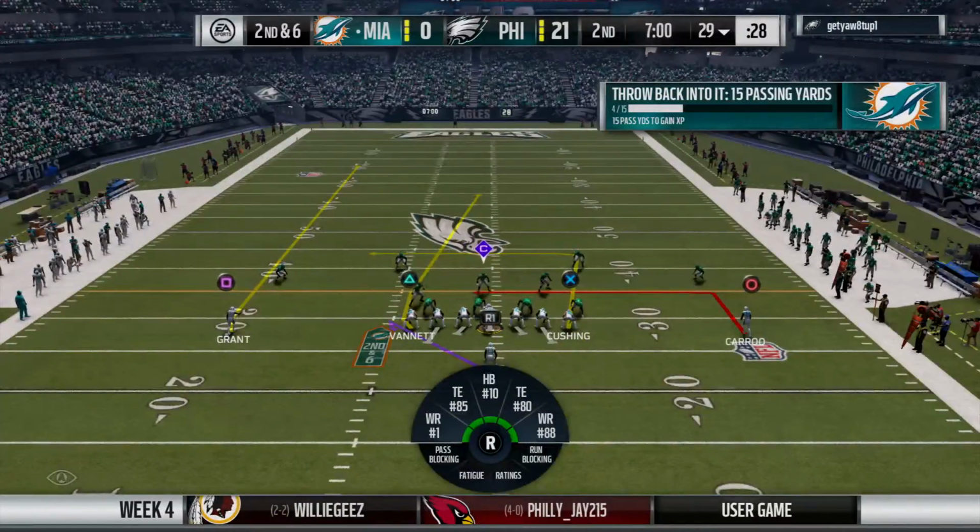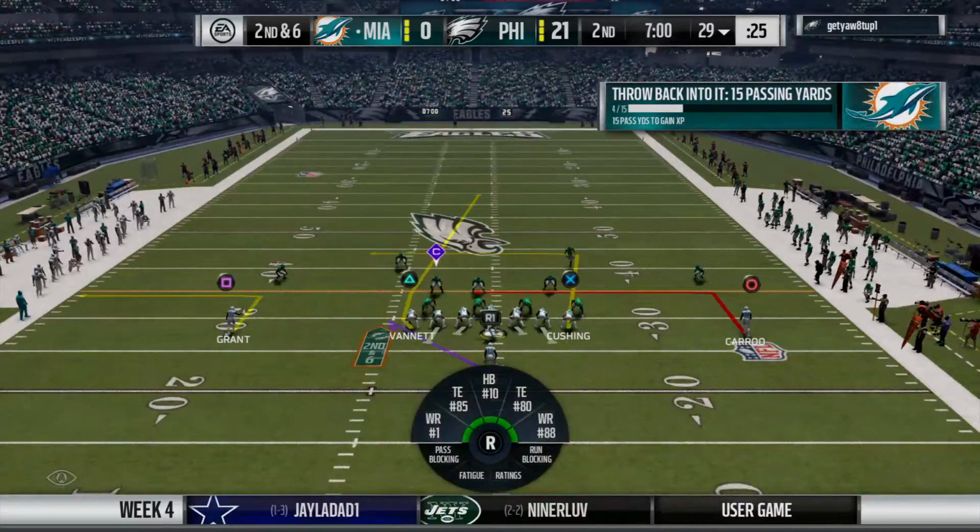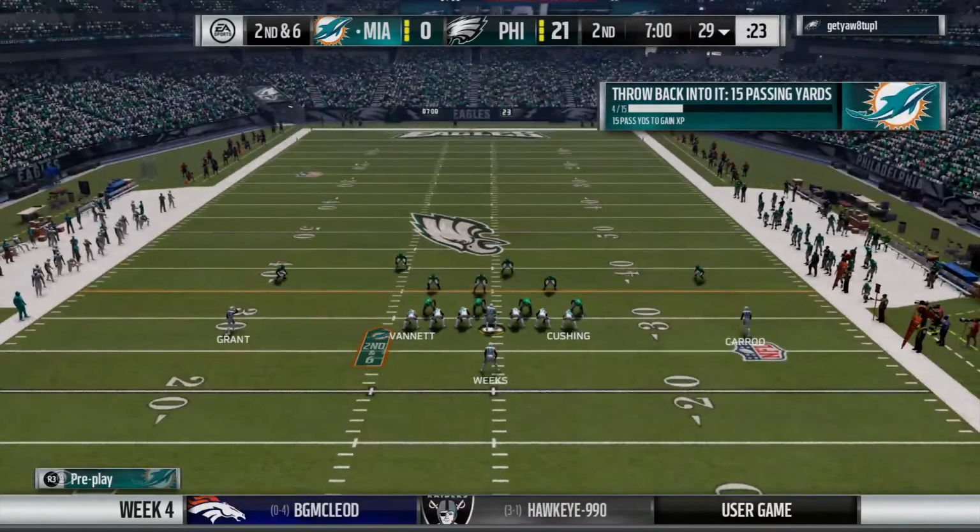Let's go. 190. 190. Ohio. Ohio. Flex round.